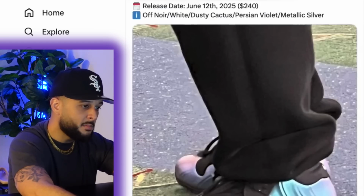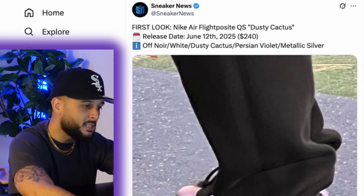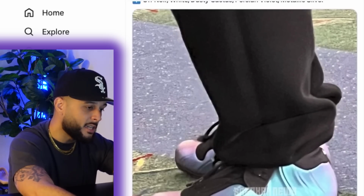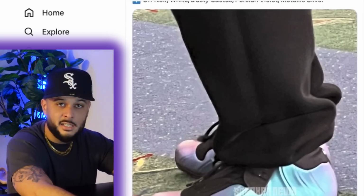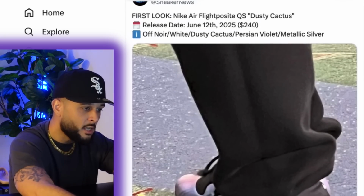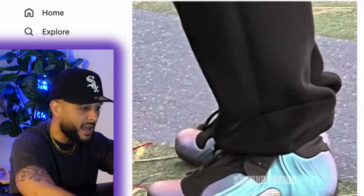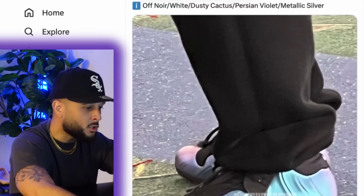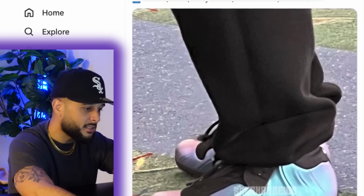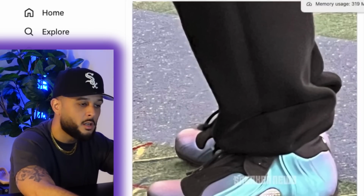And then next up, keeping things moving, we got another colorway of the Nike Air Flight Posit. This is going to be a quick strike release, and they're called Dusty Cactus. So again, you got another cool color of these. You can expect these to be super limited. And what's interesting about this one is they're set to drop coming up June 12th, and this is actually the very first image that we have of this sneaker. So this is a cool one, but just based off how limited they were, probably another Flight Posit colorway that not a lot of people will be able to grab, but definitely a cool one regardless.